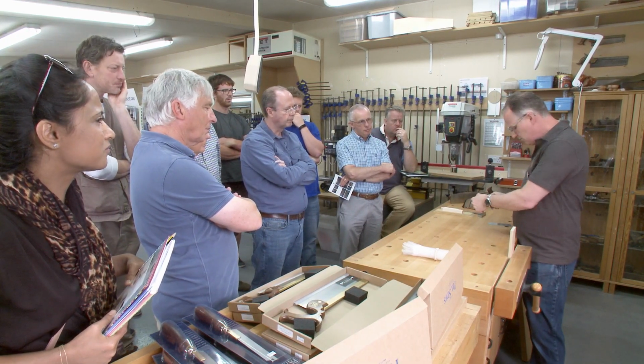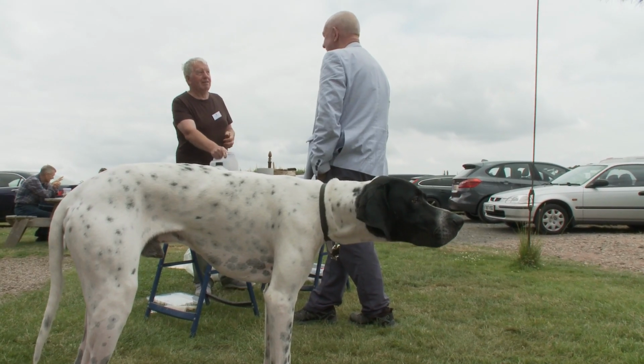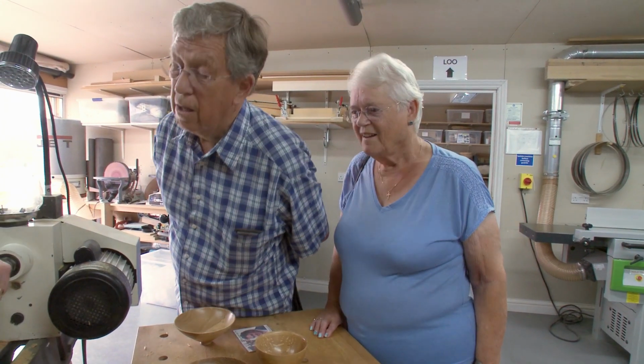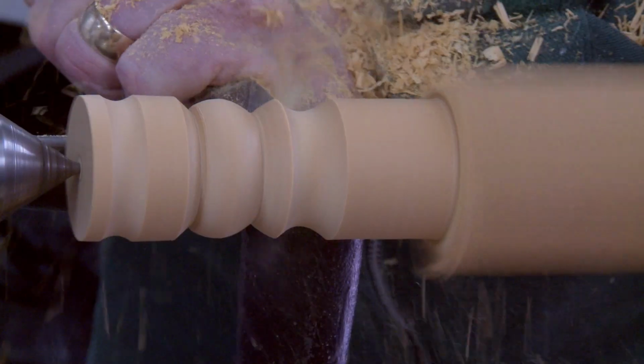I'm particularly interested in the French polishing because we have a few items at home that need attention. I'd like to do it properly when I do it. So I don't live too far away, so why not come along and learn how to do it properly and go from there.